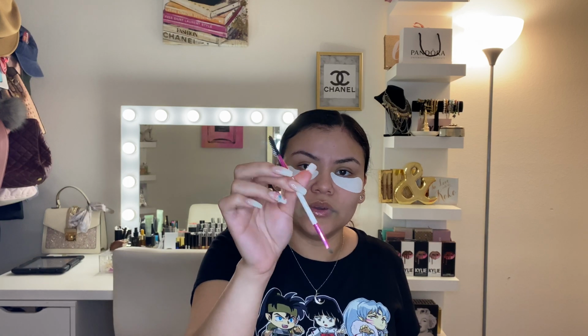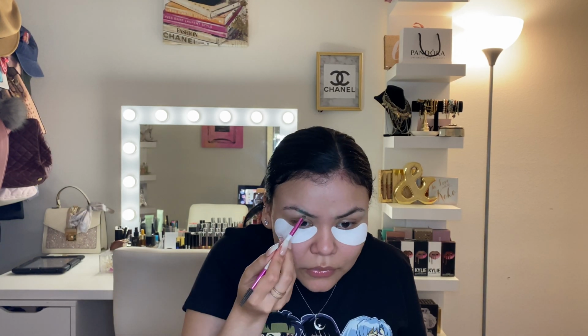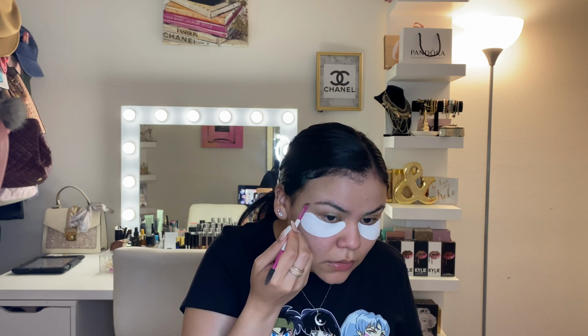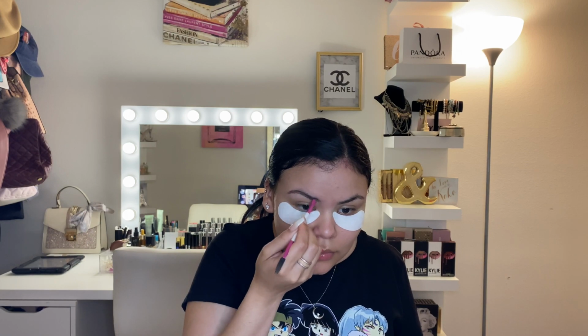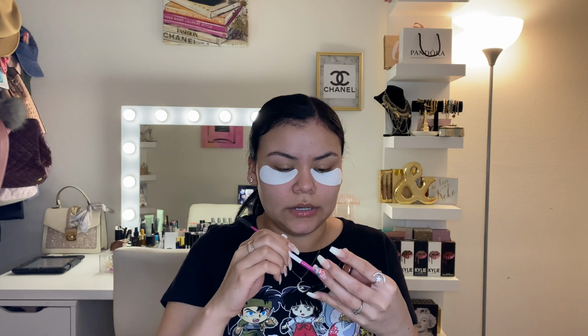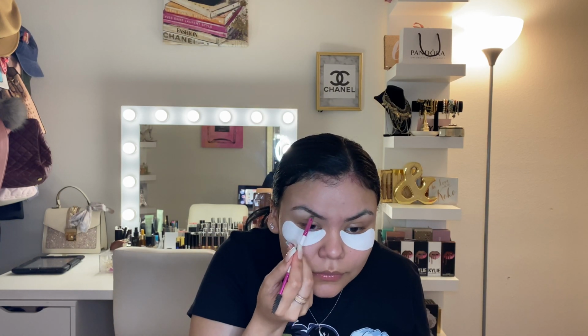And I'm using an angled brush. You can get these honestly anywhere. Elf has a really good one. I think it's like $3. But I'm just using the brow powder. I'm using the lighter shade, and I'm mixing it actually with the darker one.